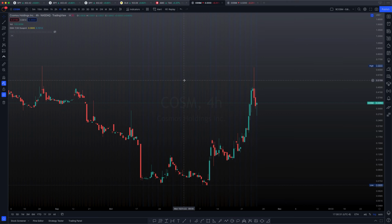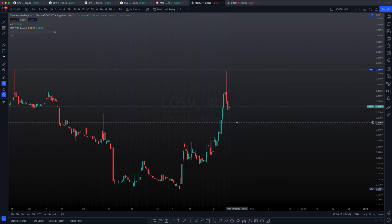Okay, so we are looking at Cosmos on the 4-hour chart right over here, and as you can see, we have made a massive move to the upside, touching about 66 cents before retracing back to where we pretty much started. Now, this upsurge actually surpassed a couple levels that we were looking at per our last video of analysis, but we were expecting a pullback.